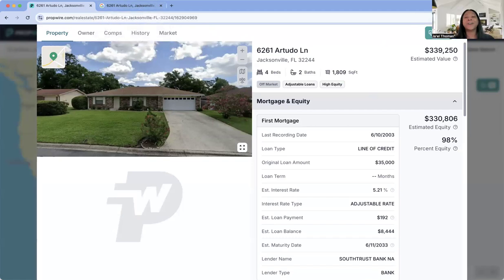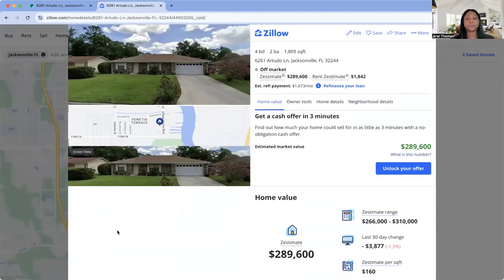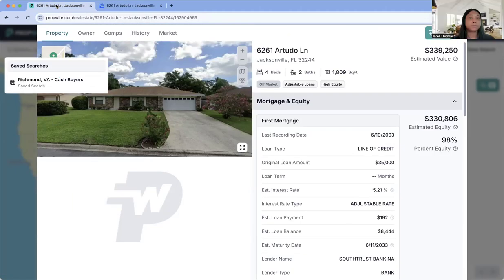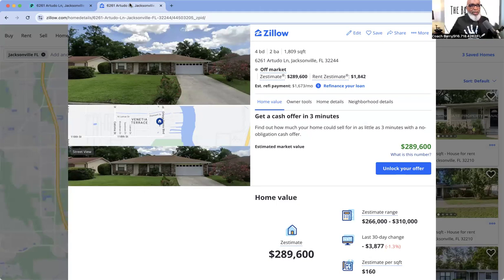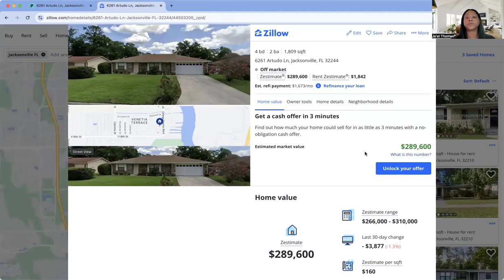So what do we have here, y'all? We have 4 beds, 2 baths, 1,809 square feet. What do we have on Zillow? Is that the same house? Yeah, it's the same, just a darker color. It's the same one, one is closer, one is further. 4/2/1809.